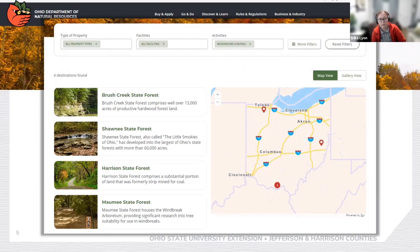In Ohio, there's generally just 4 locations. One is actually near you. Maumee State Forest does allow that. However, I still advise to contact the park ahead of time. Make sure that there's no additional permits that you need to have. Close to me is Harrison Hills State Forest. And then on down towards the southern part of the state is Shawnee and Brush Creek State Forest.